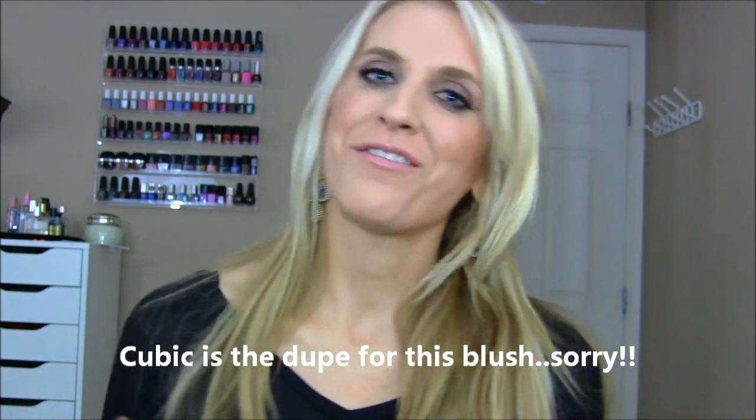My next and final limited edition, but the dupe for this is Brit Wit. It's almost exactly the same. It's called Tease Your Taste. This has been one of the best cream blushes that they have ever released because there's like no greasiness to it, and the pigmentation is fantastic.